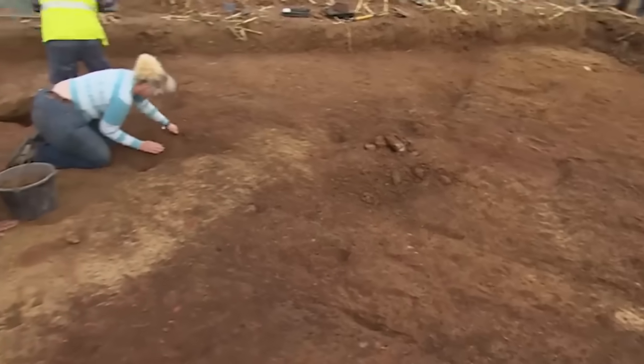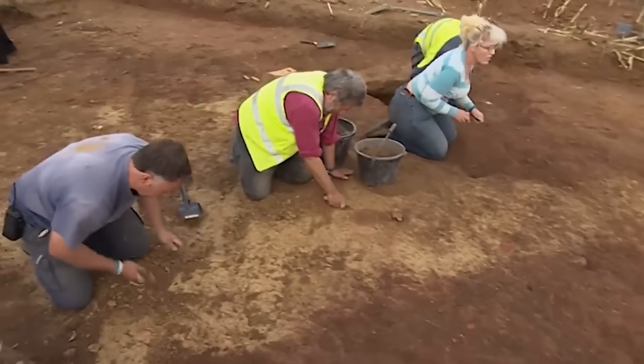I don't think so. Beginning of day 2 here in West Sussex, and yesterday, where that digger is over there, we found what we think is a mansio, which is a Roman service station or coaching house.